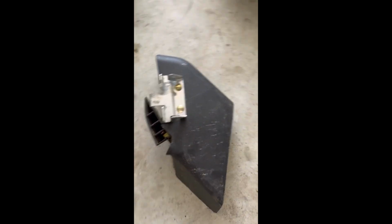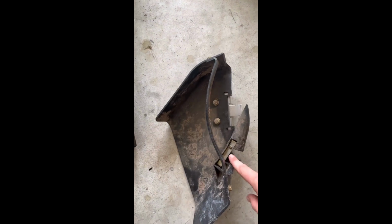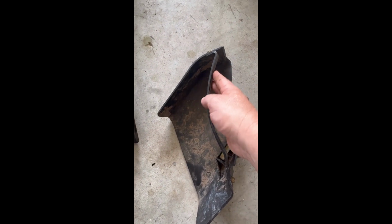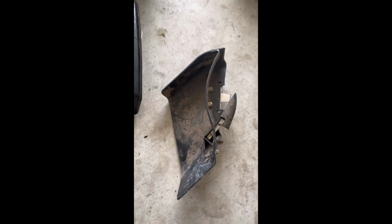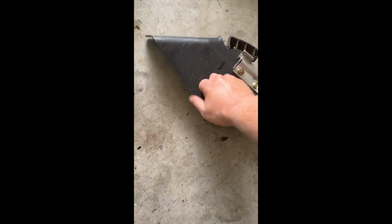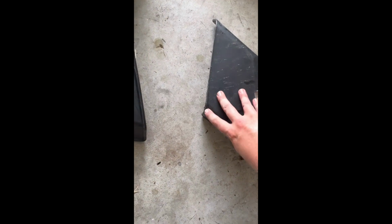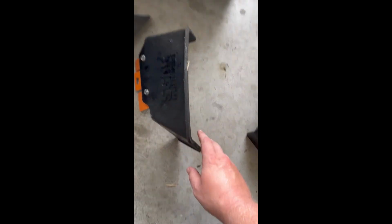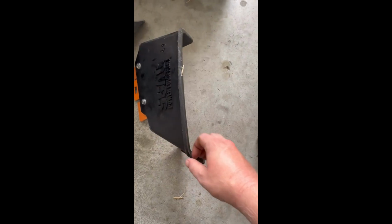This one here, you got metal up top, a metal bracket, a little metal bracket here, and then this little metal bracket that's bowed right here with a little bit of taper. That's the only metal on it. The rest of it is plastic, and it's not very flexible or forgiving. So I will say Scag's side discharge chute is pretty nice. Good job on that one, guys.